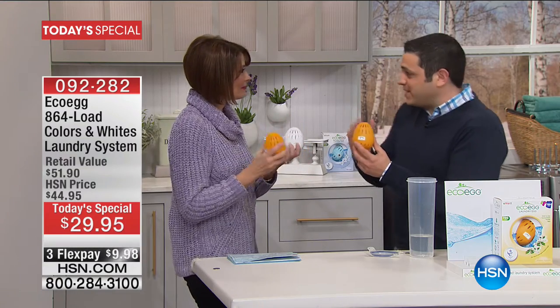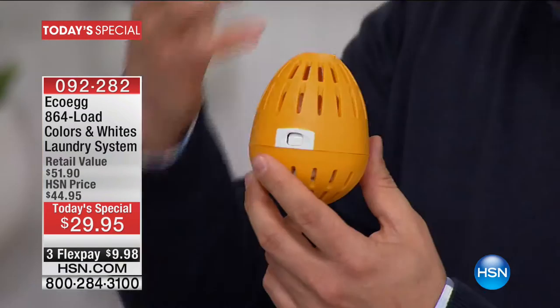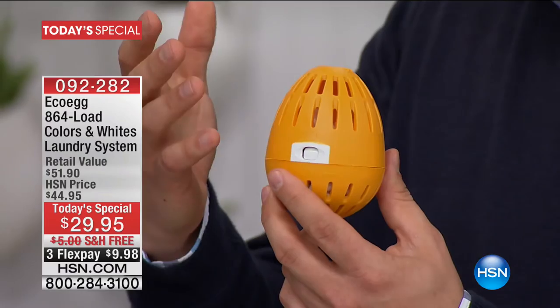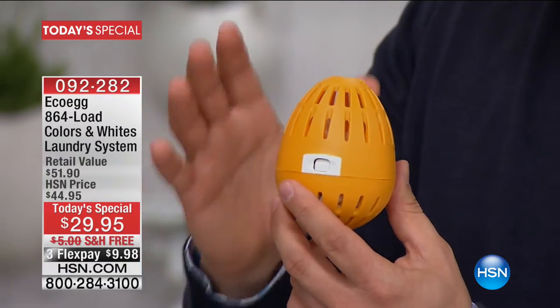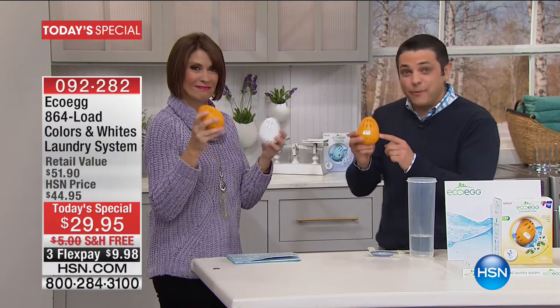Well, if you've not seen it before, Alice, this is the EcoEgg laundry egg. It completely replaces washing detergent. So whether you use powder, liquid, tablets, whatever you currently use, you can stop spending your hard-earned money on those, and you can start saving money with EcoEgg.